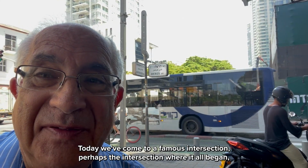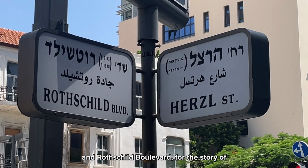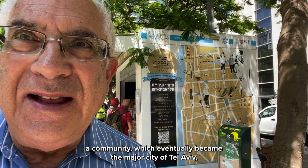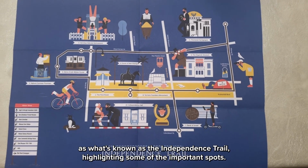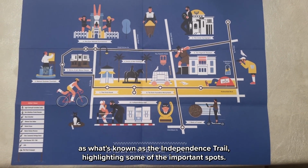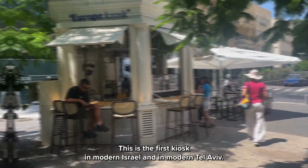Today we've come to a famous intersection, perhaps the intersection where it all began, the intersection of Herzl Street and Rothschild Boulevard, for the story of a community which eventually became the major city of Tel Aviv. The municipality of Tel Aviv has established these few blocks as what's known as the Independence Trail, highlighting some of the important spots. This is the first kiosk in modern Israel and in modern Tel Aviv.